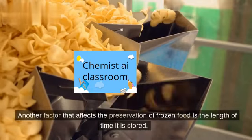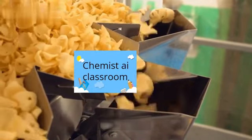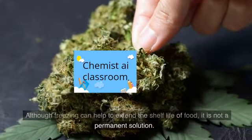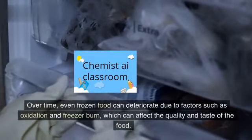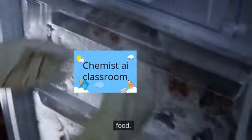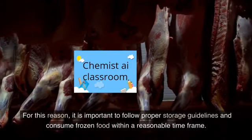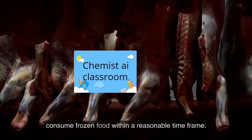Another factor that affects the preservation of frozen food is the length of time it is stored. Although freezing can help to extend the shelf life of food, it is not a permanent solution. Over time, even frozen food can deteriorate due to factors such as oxidation and freezer burn, which can affect the quality and taste of the food. For this reason, it is important to follow proper storage guidelines and consume frozen food within a reasonable time frame.